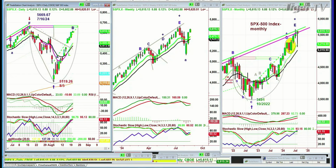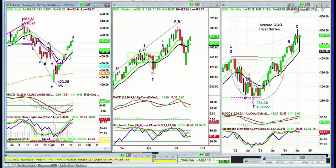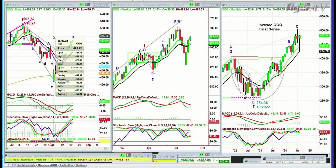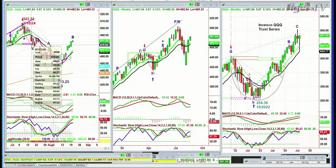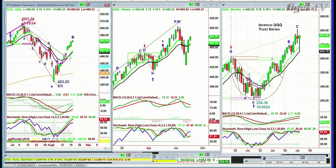And now let's go to the QQQ. 482.19, up 91 cents, extended leg B. I haven't drawn this in yet. I was going to do that, and I got busy with many other things. But this one by eye says to me that the next level of resistance is this gap high of the 17th of July. Remember, we go step by step, 488.80.